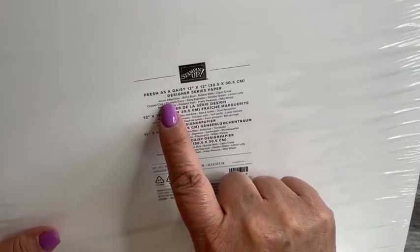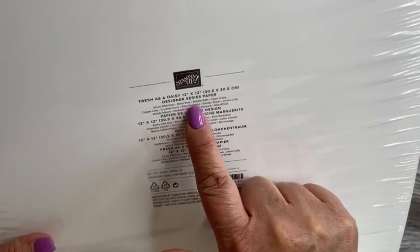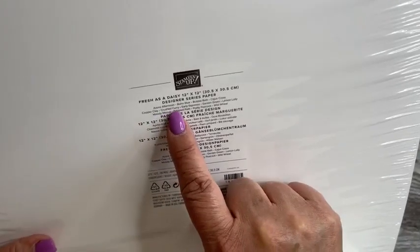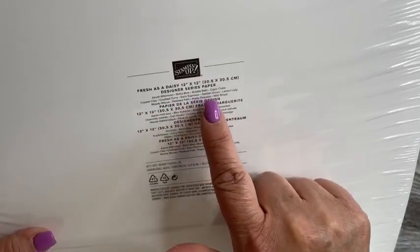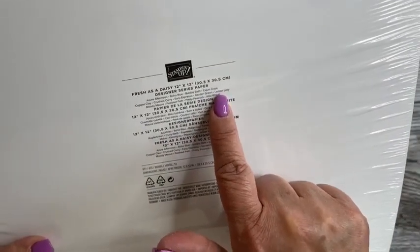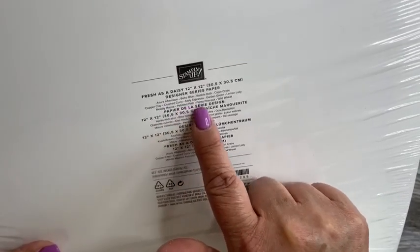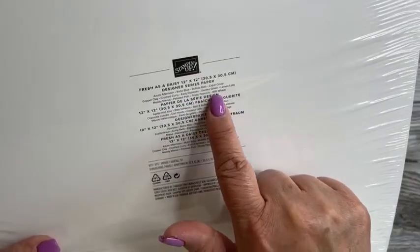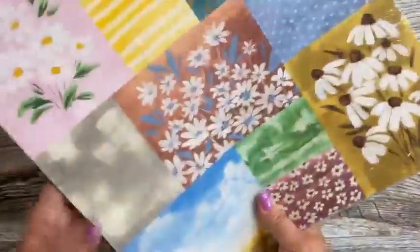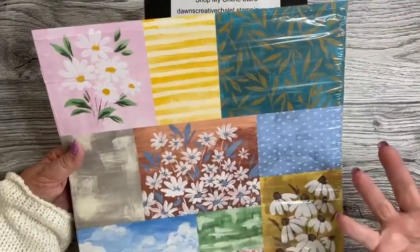Anyway, so in this pack of paper, we have Azure Afternoon, Boho Blue, Bubble Bath, Cajun Craze, Copper Clay, Crushed Curry, Early Espresso, Garden Green, Lemon Lolly, which is one of my new favorites, along with Bubble Bath, Moody Mauve, Pebble Path, Pretty Peacock, and Wild Wheat. So there are a lot of colors in this pack, so it makes it very versatile to play with and create with, which I love.